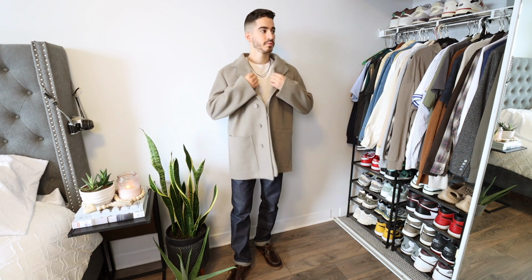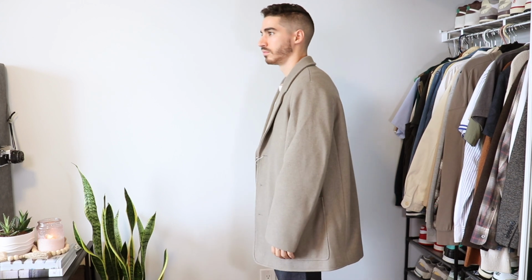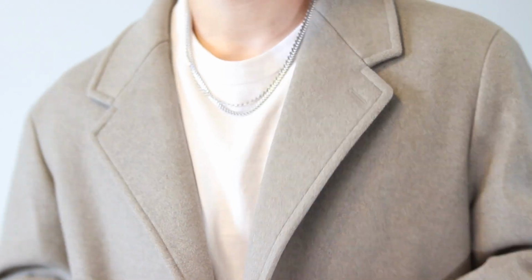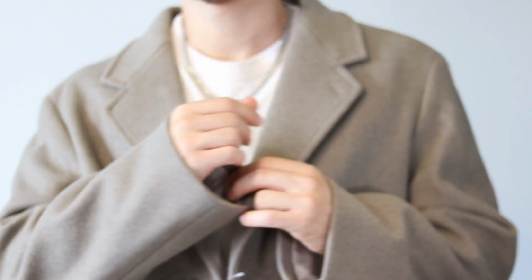I love the details with these wide lapels here, the long pockets along the front of it, and just overall the button enclosure. It's super nice. This is just the aesthetic that I'm going for this fall and winter. It's kind of like preppy but elevated. You can wear a hoodie underneath and some Jordans and wear it in more of a streetwear way, or you could get like a nice knit turtleneck underneath and just go for a super cozy vibe.